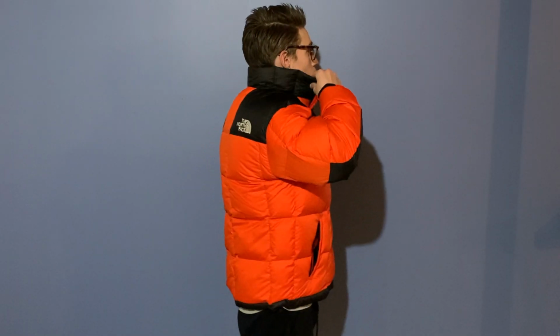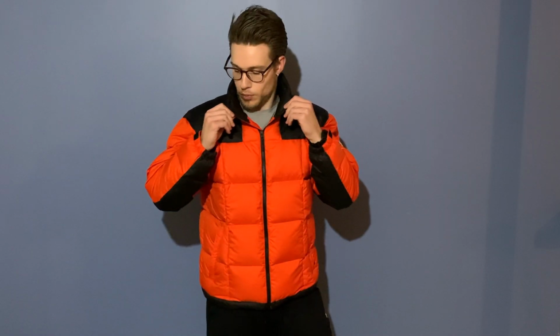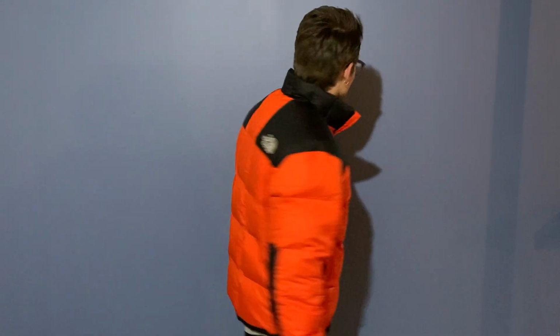I honestly, I love the fit of this coat. The only thing lacking, like I said, is that hood, but you still needed a hat if you really were out in the cold with the Nuptse anyway. So this coat to me is how I wish the Nuptse would have fit. I really enjoy the fit and how this one looks.